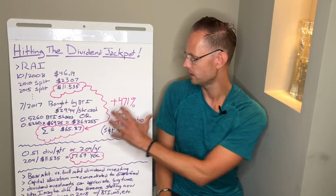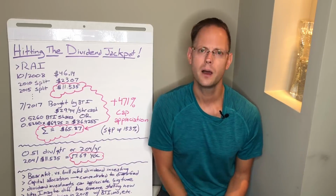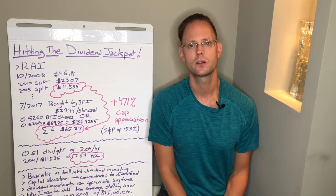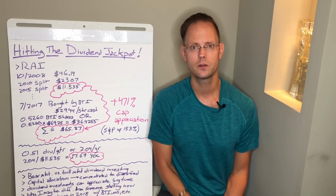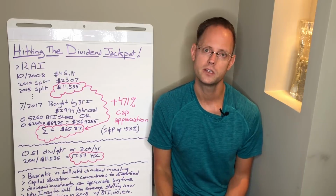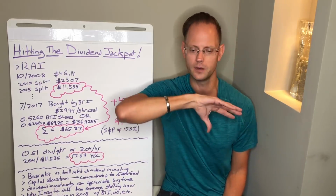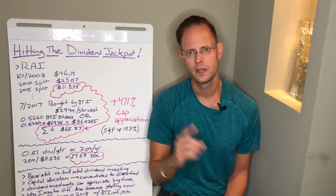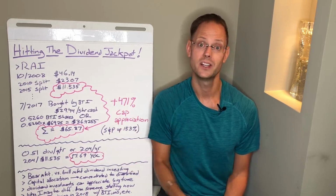I hold them as I mentioned here, but I'm not buying more of them because I don't need more allocation to that sector now in 2018, even though they are trading in the scheme of things at a reasonable valuation, in my opinion. Yeah, we're in a lofty market, but within the lofty market, they look like reasonable values to me, and that's why I started reinvesting the dividends again.